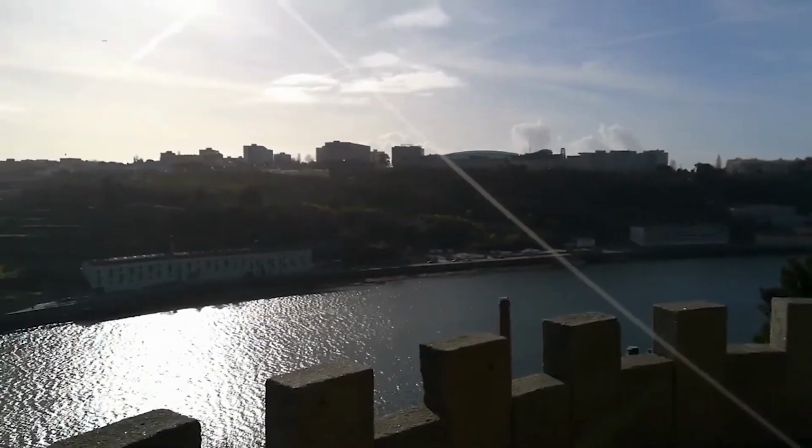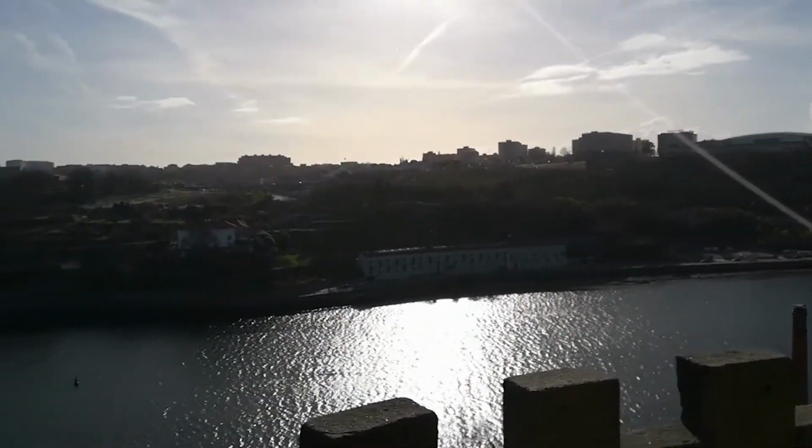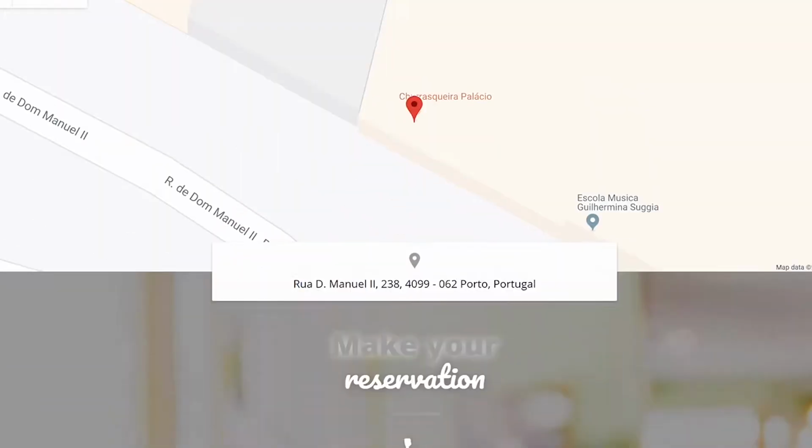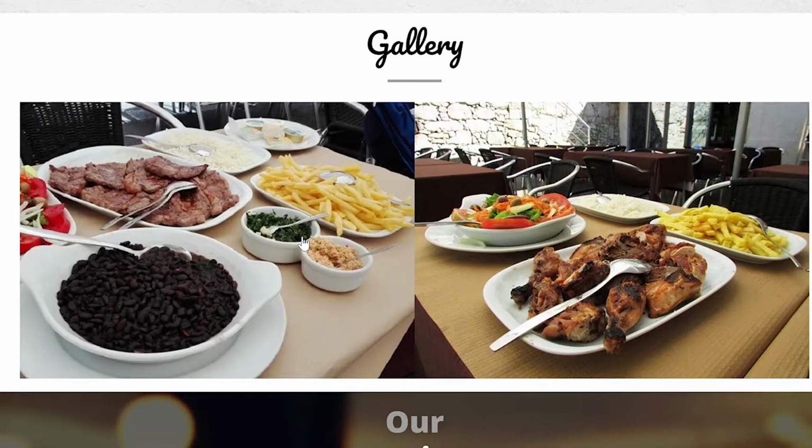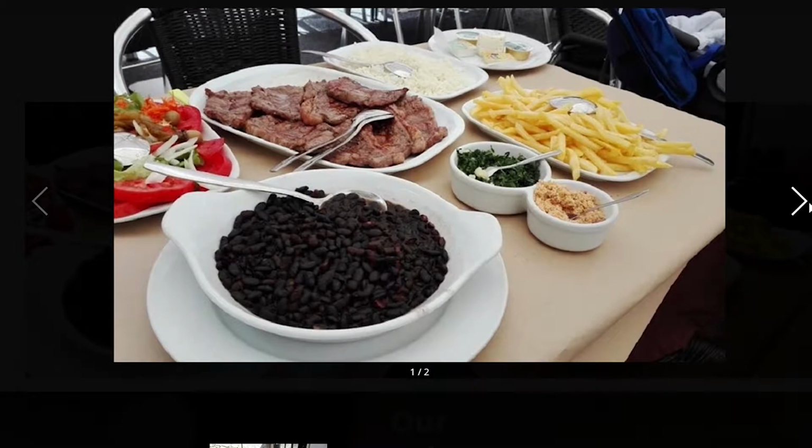Now, anyone that knows me knows that I love my food, and I'll tell you something, walking through that park certainly builds up an appetite. Luckily for me, just across the road from the Crystal Palace Gardens is a little restaurant called Churrasqueira Palacio Restaurant. I think that's how it's pronounced anyway. It really does some tasty grub. I had a starter, a main, vegetables, fries, a massive great big jug of sangria, and it was only 15 euros.